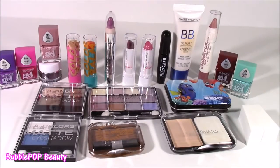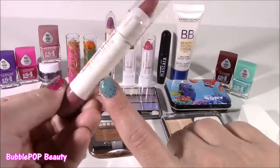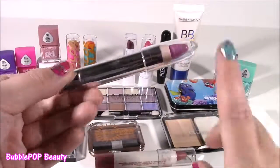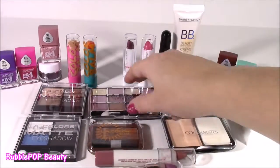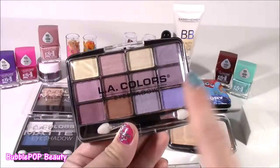And if I had to pick three of my absolute favorite things, my first one of course is this chunky lip pencil. I just cannot get over how creamy the color is. Second one is this other LA Colors lipstick, blush and eyeshadow. That was such a pretty color too. And my third favorite, I have to say, is this eyeshadow palette. I loved all the colors. They had so much shine to them.